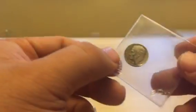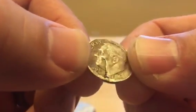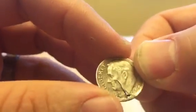Pretty nice. But you know what? As nice as the 40% silver was in all of this, the most interesting find was one lone 90% dime that I found in one of the boxes. And it's not just any other 90% dime, mind you. This one has some issues all its own. Take a look at this.